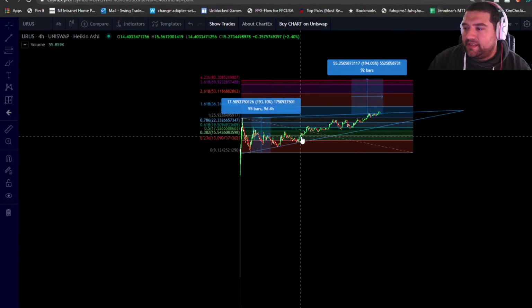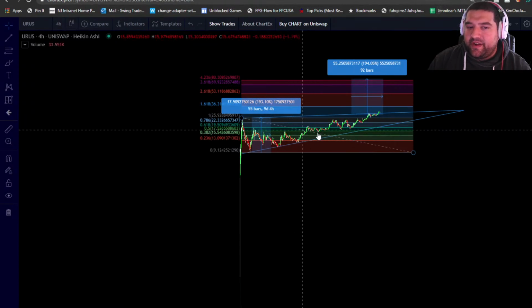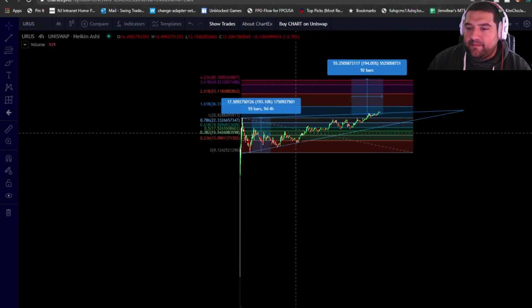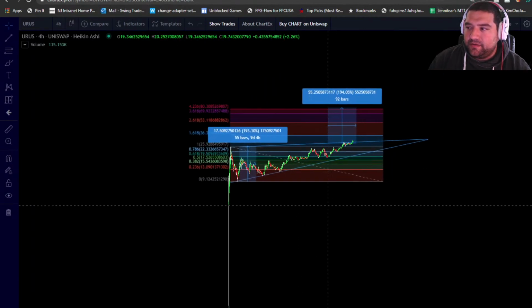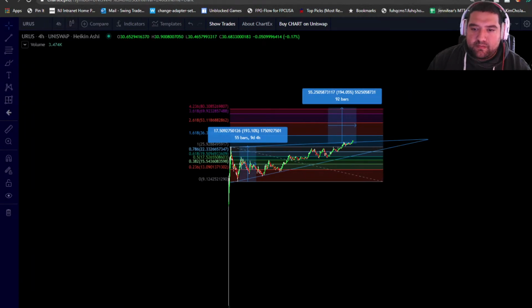Started talking about this token somewhere around the end of March, around 14 or 15 bucks. So if any of you guys took advantage of this, you've already doubled your money on this token. Moon Girl's around. I don't know what she's doing right now, but she's around.